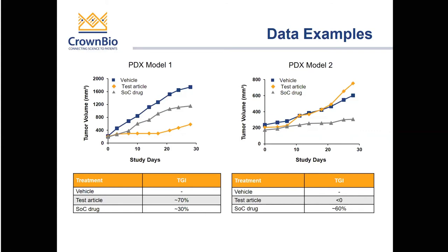But if you look to your right, this is a non-responder for the test article. So you see the test article actually shows no tumor growth inhibition and has similar growth characteristics to vehicle treated, whereas the standard of care drug shows a 60% tumor growth inhibition.